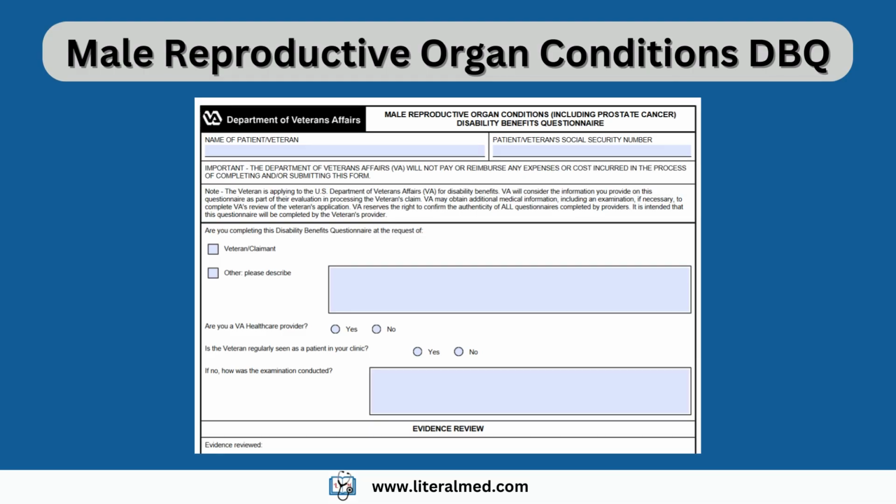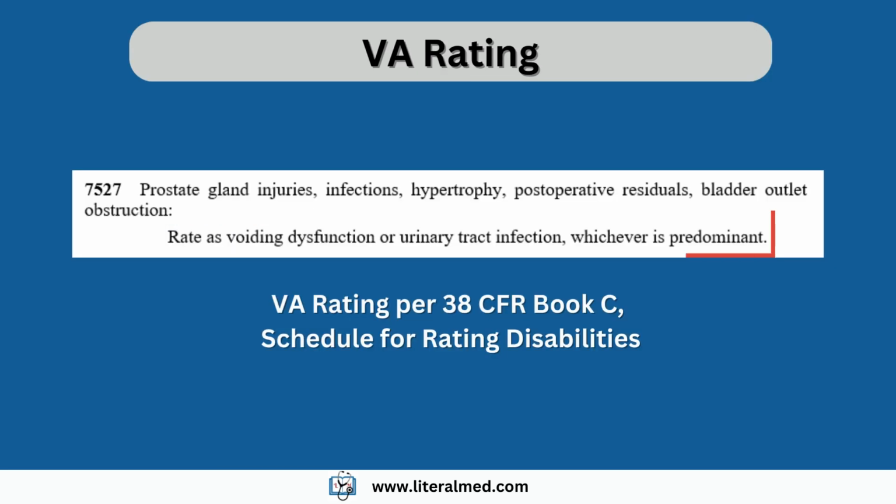The VA examiner will use the Male Reproductive Organ Conditions DBQ to document everything related to your BPH in terms of medical history, symptoms, physical exam, and the impact in your daily life. This information will be used by the VA rater to make a decision in your case. Let's go over the VA rating for BPH.